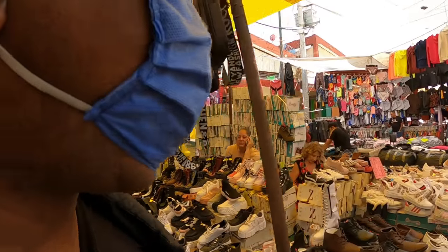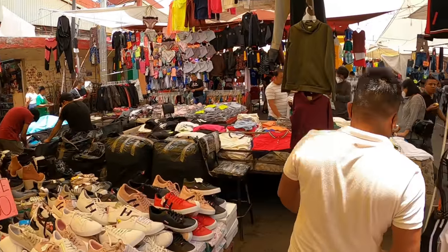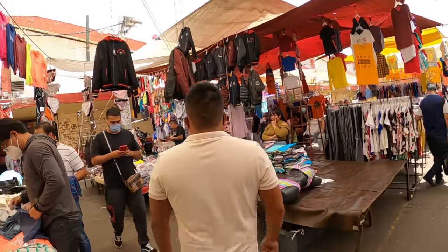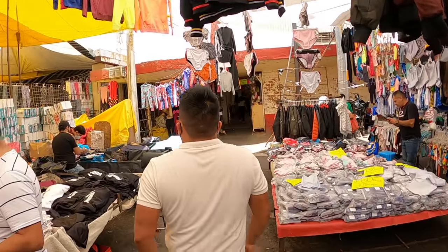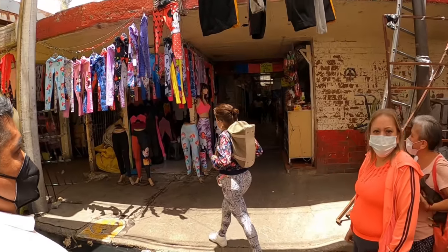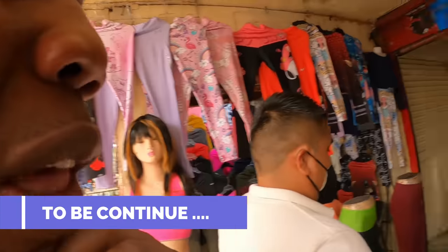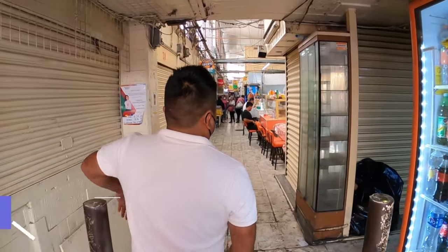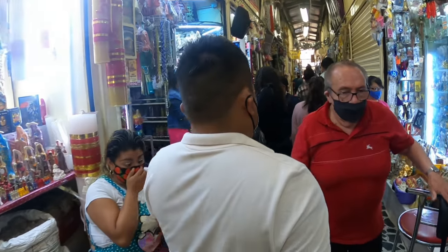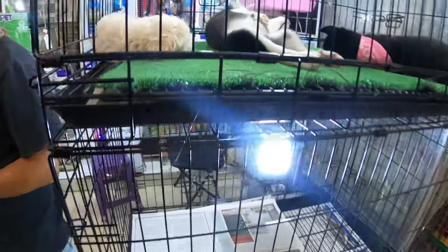You know, another thing too, guys, walking through all these street corners and the labyrinth, I haven't really seen any authorities here, to be honest with you. Only when we first walked in. But I see no authorities at all. Okay, so we're walking into the area of the food market here. Mercado de Sonora.